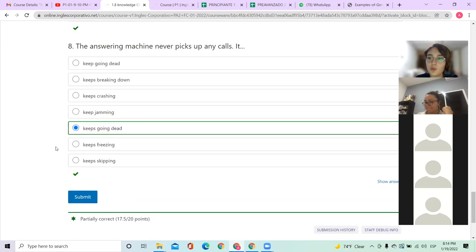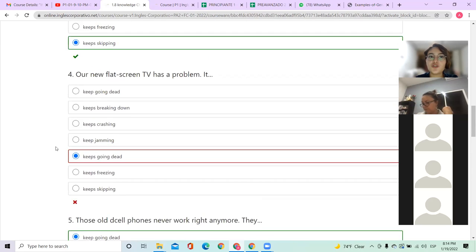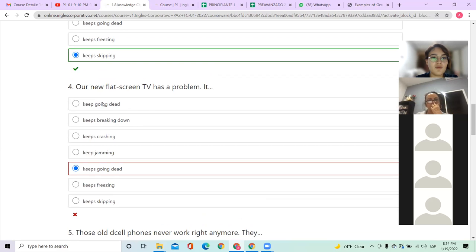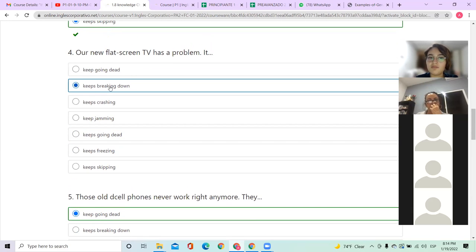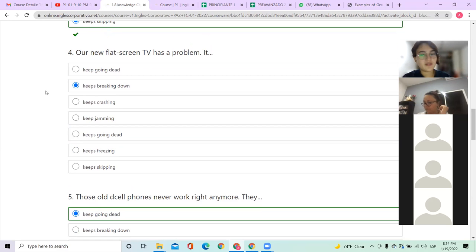We have partially correct all of them. Which one should we fix? Should fix number four. Our flat screen TV has a problem. It keeps going dead, keeps breaking down. So, to a point, keeps going dead and keeps breaking down. They keep failing, right? In my opinion, any of those would be correct. This is a matter maybe of context, but we don't really have a lot of context to review it with. So let's do keep breaking down.